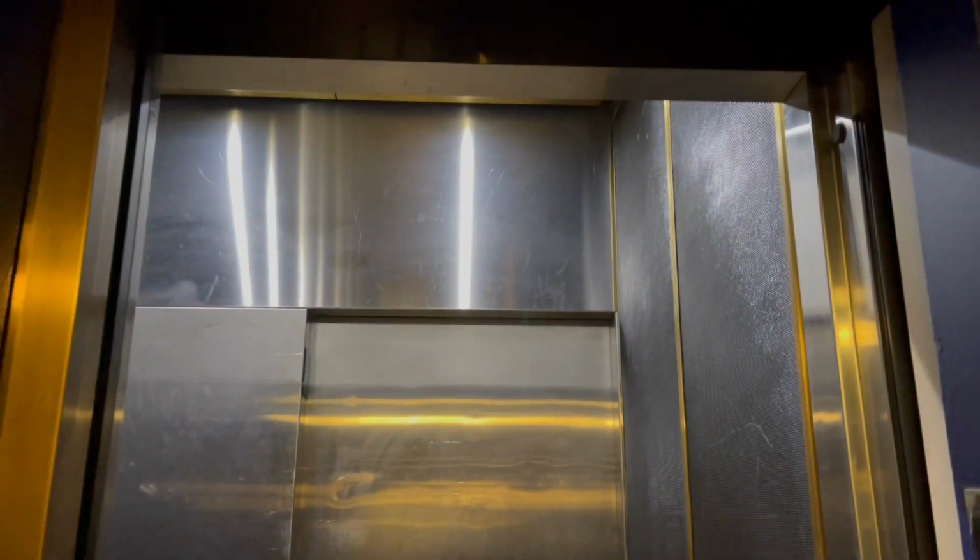Okay, now I see where this elevator takes. This is definitely the mezzanine elevator. Okay, so this is technically, well, this doubles as a service elevator, but technically this is a mezzanine elevator.